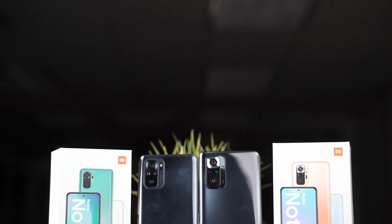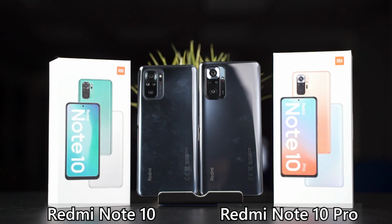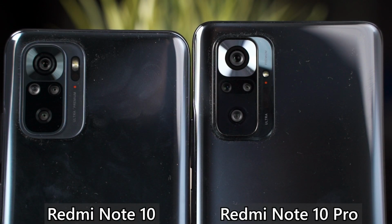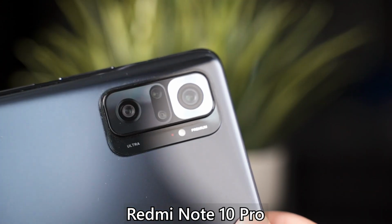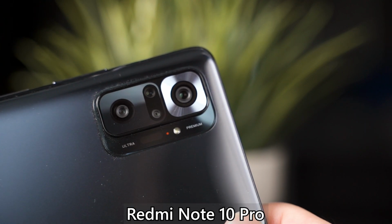And both of these phones also come with the same design language overall, and since we have it in front of us, we can see that they are also using the same colors, and they pretty much look identical actually. They are both using glossy plastic backs, and the main distinction between these two phones is the word Ultra Premium at the camera cutout. As you can see here, the Redmi Note 10 has the word Ultra Premium sticking together quite closely, whereby the Redmi Note 10 Pro has the word Ultra and Premium separated by quite a wide gap.